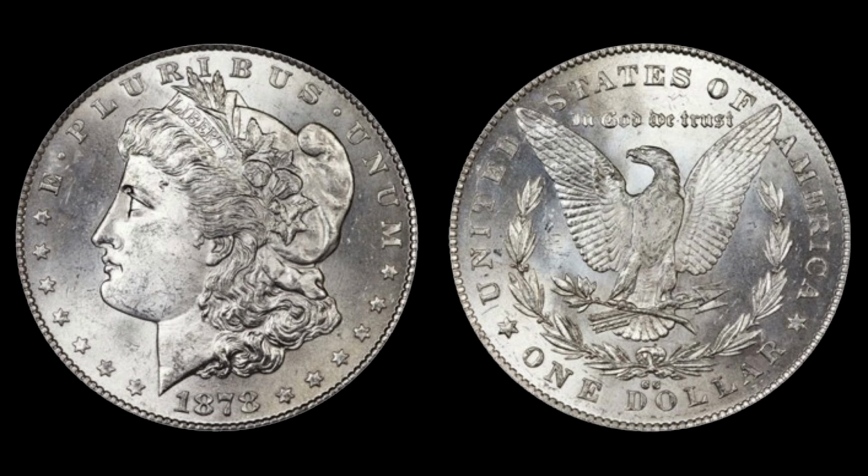Now, what makes the 1878 Morgan Silver Dollar so special? Take a look at its design, featuring Lady Liberty on the obverse and a majestic eagle on the reverse. The coin is made of 90% silver and 10% copper, giving it a unique composition that has captivated collectors for generations. Understanding the value of these coins often starts with knowing more about their minting.